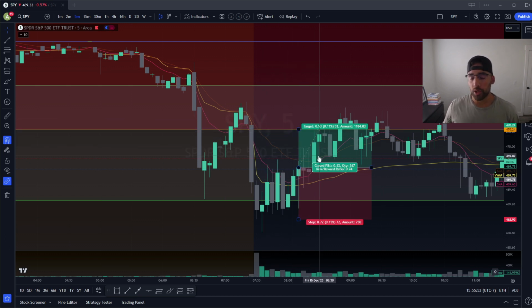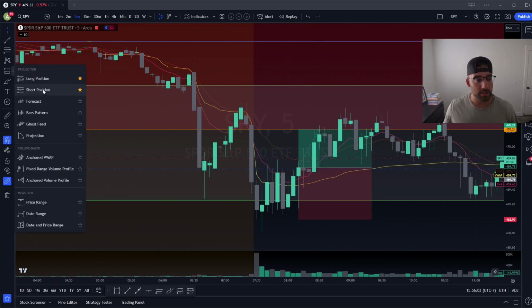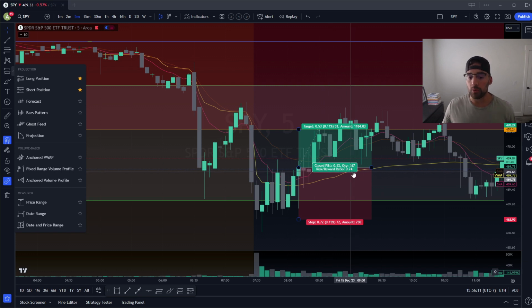Now, when you're playing with risk and reward, this is a really good tool. I use TradingView. You can find this tool. I believe it's over here on the left here, long or short position. And as you're doing it, it'll automatically calculate that ratio for you. So in this case, we have below a 1-to-1 risk-reward ratio, right? So our risk is actually larger than our reward in the case of this trade.